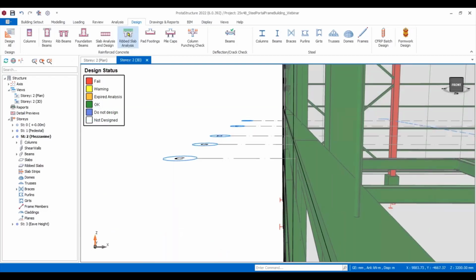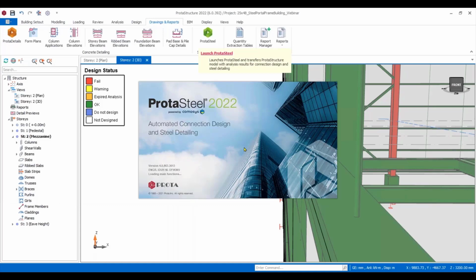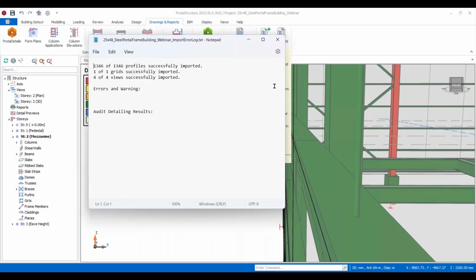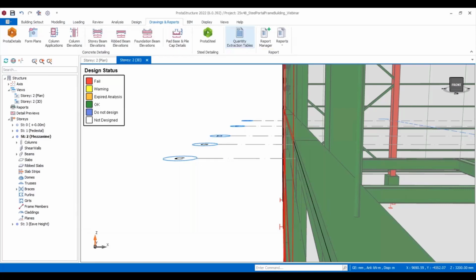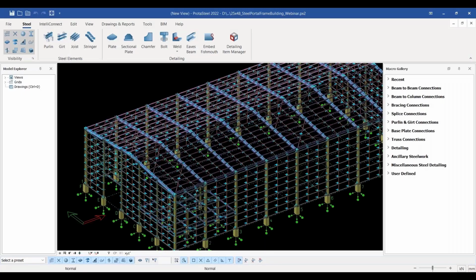When you are satisfied that everything is now green, you now go to your drawing and launch the ProtaSteel. Now the ProtaSteel, while it's launching, does all your design connections very fast. You can do reports, prepare your material estimate, and also do all your part drawings. This is going to be introductory. When you go to the Prota software, you'll see some of this information. You'll see a lot of tutorials there on ProtaSteel. Within the scope and the time limitation of this webinar, we may not be able to go into details, but this is what you have.